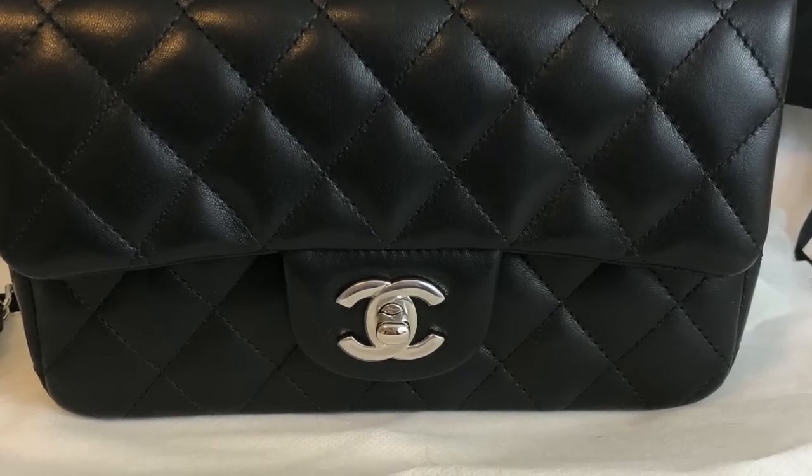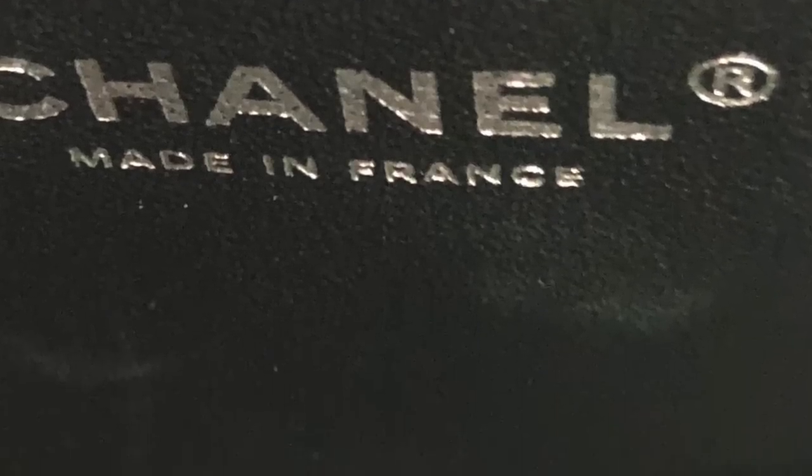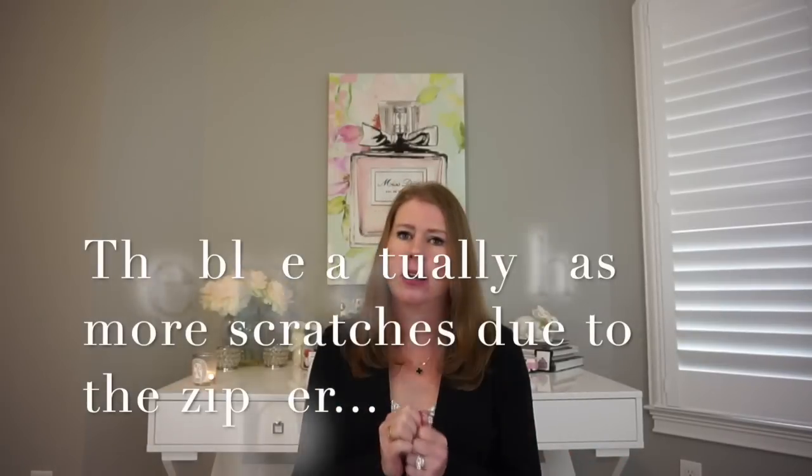But I felt like, and I've said this in every video, when I talk about Chanel lambskin, I don't feel like they do lambskin very well. They do on their small leather goods, but on their handbags, I don't think that they do. You can watch my video where I had it for sale. I really zoom in and show everything on that bag. My blue one is the same way. It just kind of marks up, even though it's not really scratches. I don't know, it's hard to describe, but I will never purchase Chanel lambskin ever again.